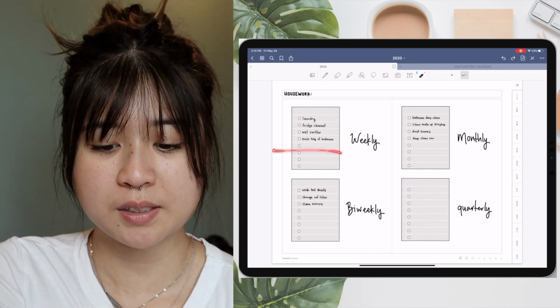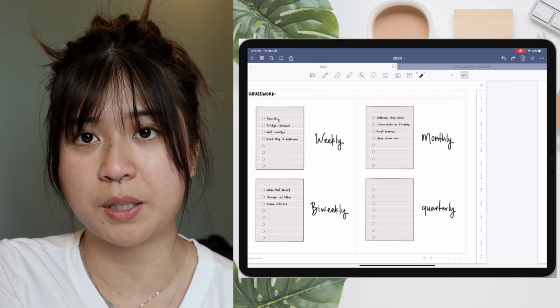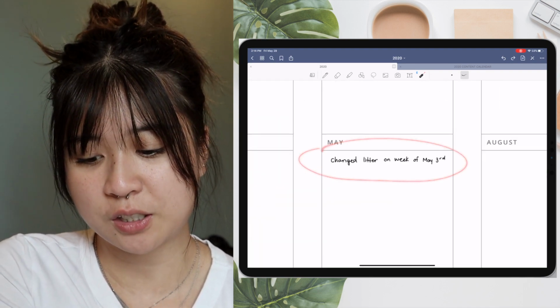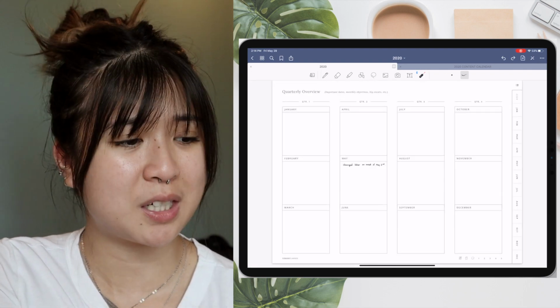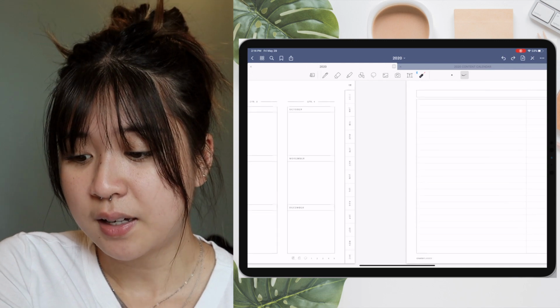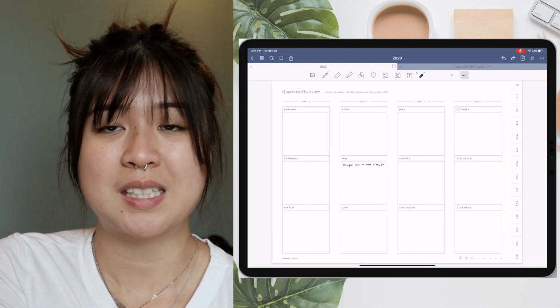So again, I use that sticker option that this planner comes with. And then our quarterly overview, so I put down here, change cat litter on the week of May 3rd, which I need to also update because we just changed it last week. So I need to add that. That's where I keep track of cat stuff.